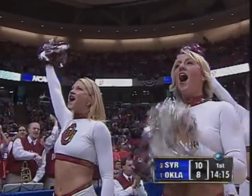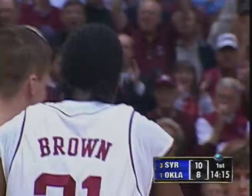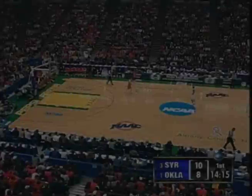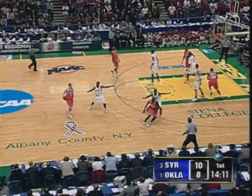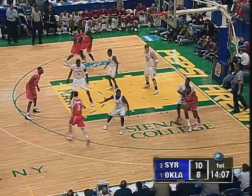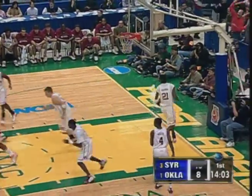And the Sooners cut it to 2. Brown with 5 points. Timeout Syracuse. As Jim Boeheim stares down Wes Duane. Step up and meet him. So here comes McNamara along with Warwick, Duane, Anthony, and that's Jeremy McNeil. That's where he's got to start. Start his offense in deep because he's a tough matchup.